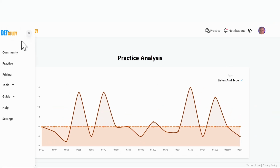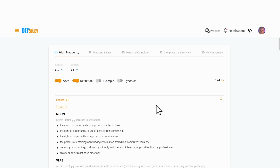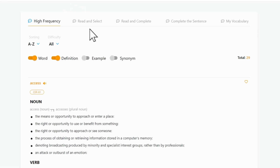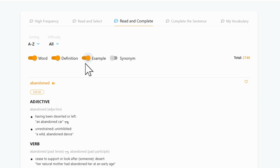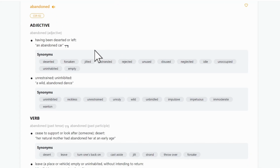Moving on to the next one, the vocabulary list. You can see that there are words that show up in Read and Select, Read and Complete, Complete the sentences, and then there are words that you can save into My Vocabulary. I can listen to a pronunciation of the word. I can also look up the definition, a sample sentence, and other synonyms available for that word.